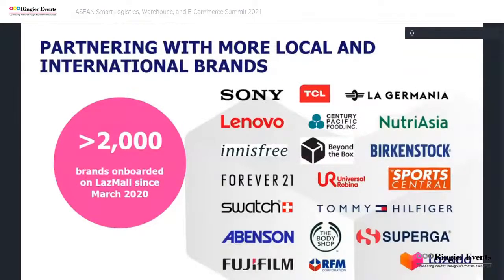We're very happy to announce that ever since March 2020, a little over a year, we've seen more than 2,000 brands, both local here in the Philippines and international, shift online. They have now joined our Lazmall. So the trust is definitely there. Under Lazmall, we've seen a lot of consumers very happy to see that their trusted brands are available to purchase online, given the convenience of it all, and of course the safety precautions of buying online versus offline.